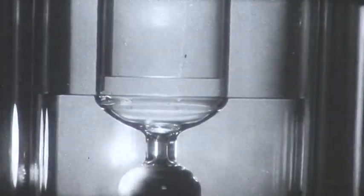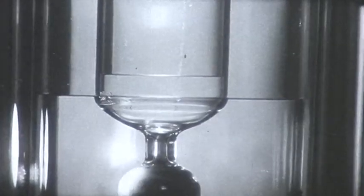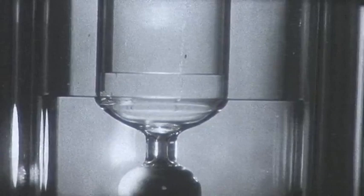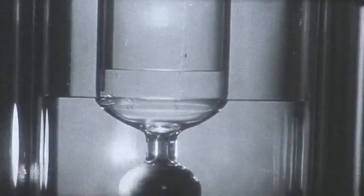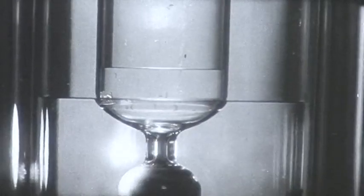Before we attempt to discuss this question, there are two other facts that should be noted. The first is by now obvious. The upward flow through the bulb must clearly be a superflow. Only the superfluid component of helium-2 could get through. The second fact is more significant. Let me explain it this way.